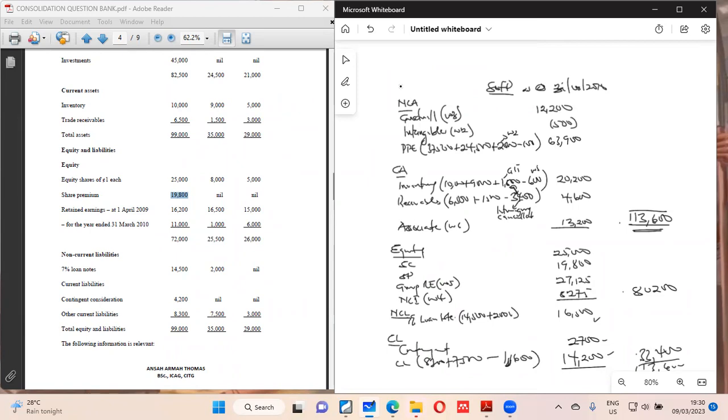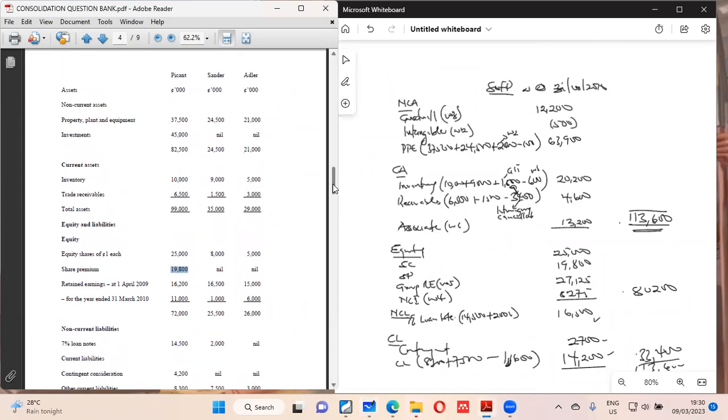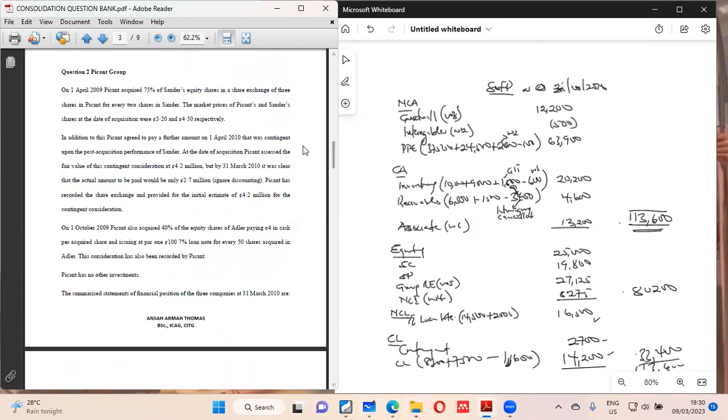Please, the stated capital, we are not going to add the share for shares into it. Yes, we are not. Because of this statement, where is it? Picant has recorded the share for share exchange. So it has recorded it. And even this one too, they did it. Okay. Because they have recorded it, you don't need to double record. We saw that it was already in the statement of financial position. We just picked them and we posted them.